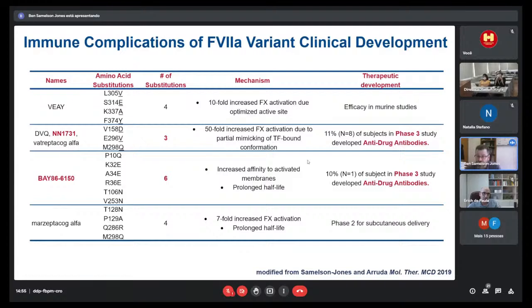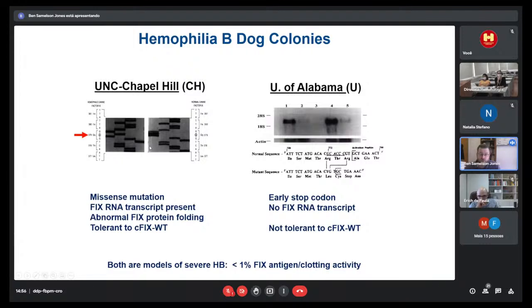This is a very different situation and likely even less immune provocative situation compared to hemophilia patients receiving 8 or 9 variants. And to address this question of immunogenicity of factor IX Padua, our group has carried out a number of studies evaluating the canine ortholog of factor IX Padua in 2 hemophilia B canine models. This experimental system allows us to study the immune response to variant factor IX in a species-specific manner, which likely best recapitulates the patient experience. The models we use both have factor IX activity and antigen less than 1% normal and a severe bleeding phenotype that includes spontaneous bleeding, just like the human disease.